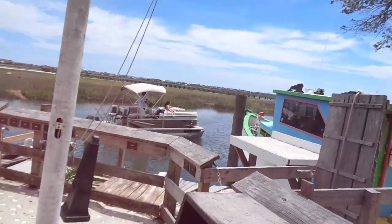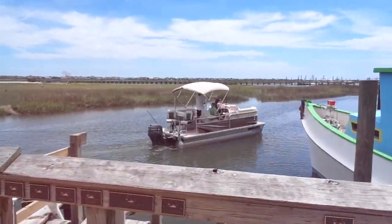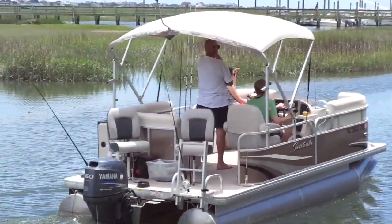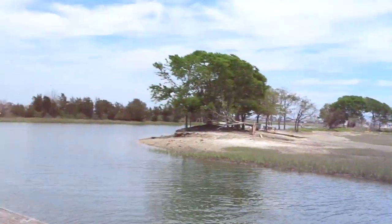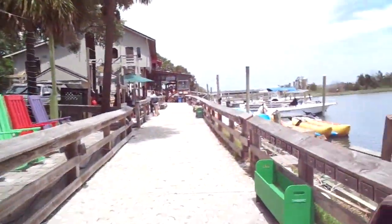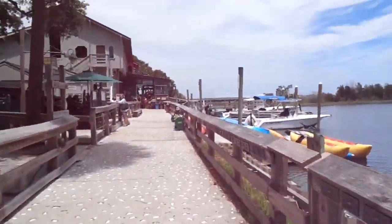Look, these people right here have their boat out, I guess. It looks like it might be theirs or something, or maybe they're chartering it. And they're just enjoying the afternoon, that's all. Beautiful thing here. But that's it. It's not a big deal, though. It's not that big of a place.